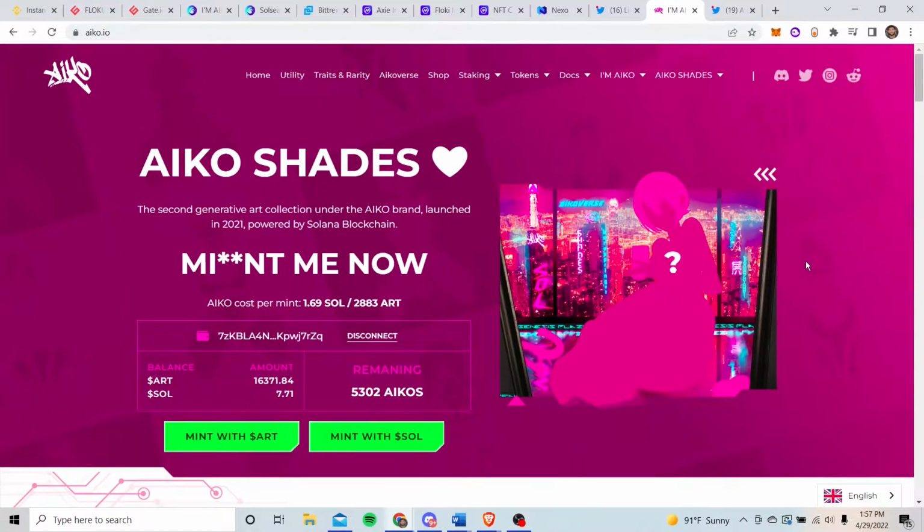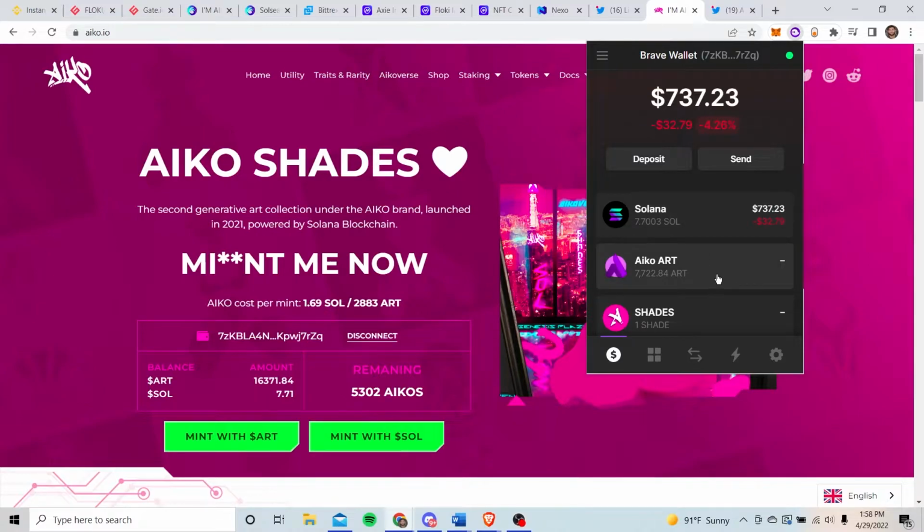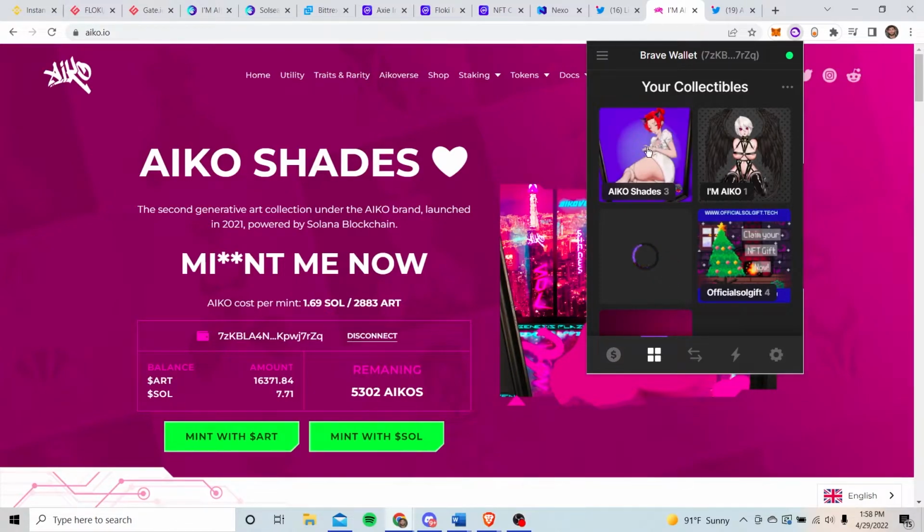All right, this doesn't seem to be loading right. My balance hasn't changed. And both of the last two times that I've tried minting, nothing happened. All right, let's go ahead and look in my actual wallet and see what's happening here. Okay, so this is updated. So I've burned through more than half of my art.